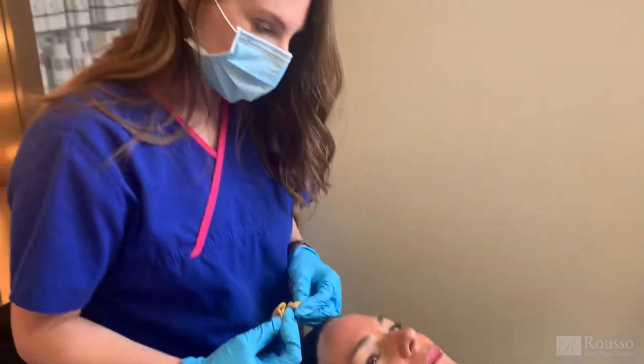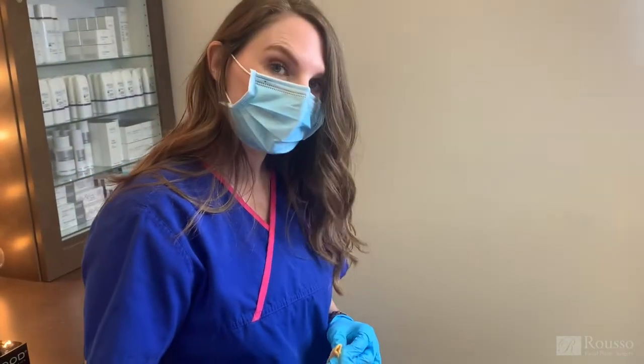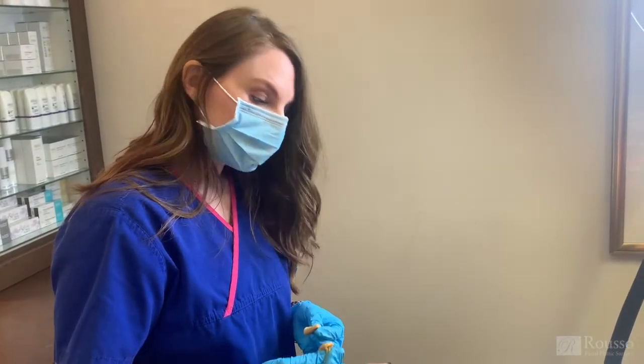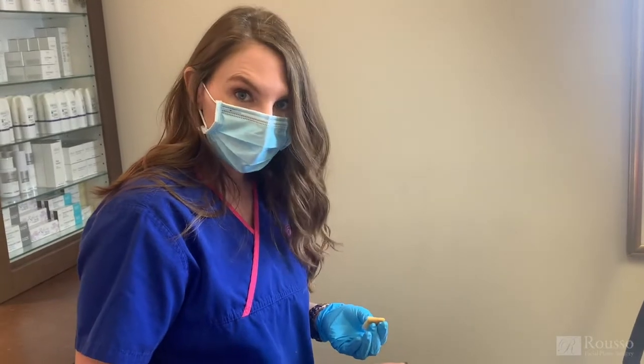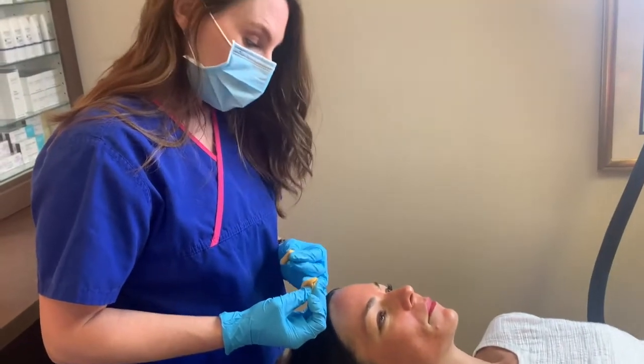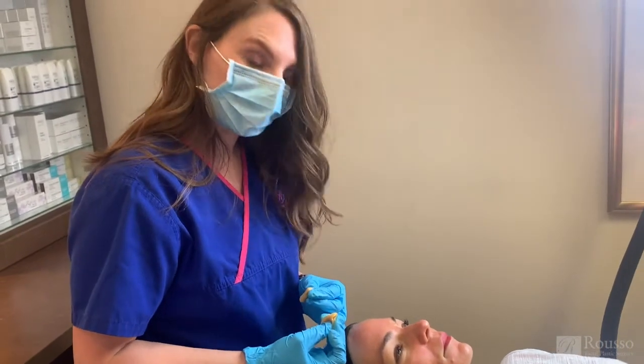So right now I'm just waiting to see how her skin tolerates the chemical peel. I'm looking for excessive redness, or what we call frosting, which literally looks like frosting on the skin. Once the skin reaches that point, we can't go any further into that area. So I want to make sure that she doesn't have any of that appear before we apply another pass.